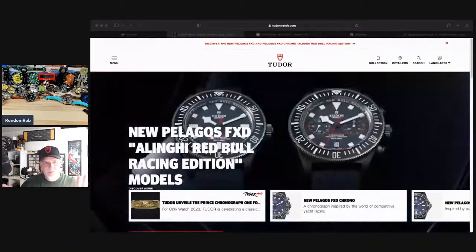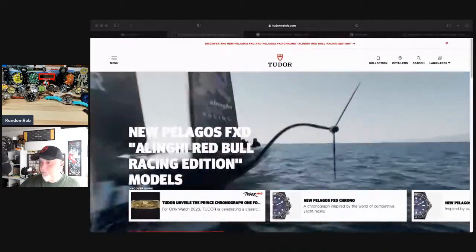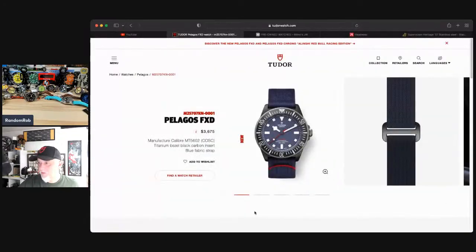We're talking about Tudor right now. I'm talking about the watch that I might pick up. So I know my buddy Will is actually looking at this guy. I am very curious to see this watch. The price point is appealing to me at $3,675.